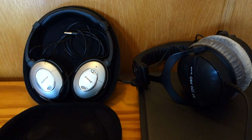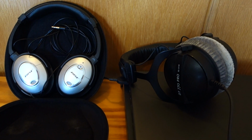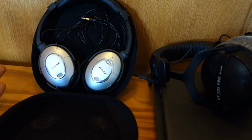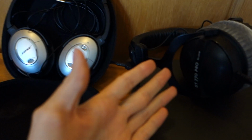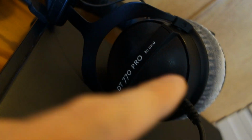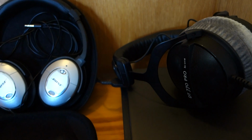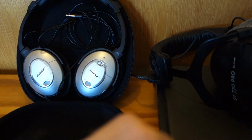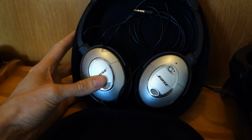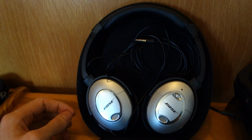So hi guys, today I would like to make a comparison between the Bose QC15 and the Beyerdynamic DT770 Pro 80 ohms. And first let's get into details why I bought this pair of headphones. So just to give you some background.